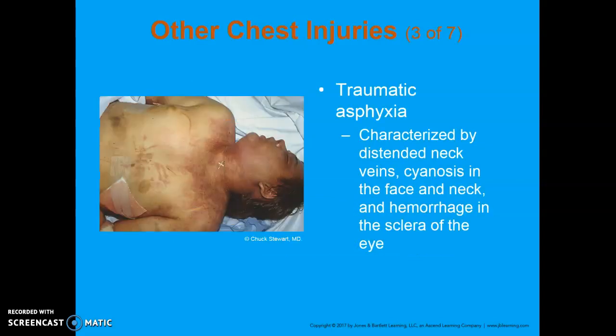Traumatic asphyxia. I don't know if this picture is coming through really well for you guys, but there's a significant color difference from clavicle up versus clavicle down. So what happens is you end up having a sudden compression of the chest, which makes the pressure go sky high super quick. So you actually force all of the blood out of the chest and typically up into the head. So you get distended neck veins from the pressure of that blood rushing up. You get cyanosis in the face and neck. You get hemorrhage into the sclera because of all that significant pressure. And you tend to get a discoloration of the head and neck while the chest goes a little more pale than normal.